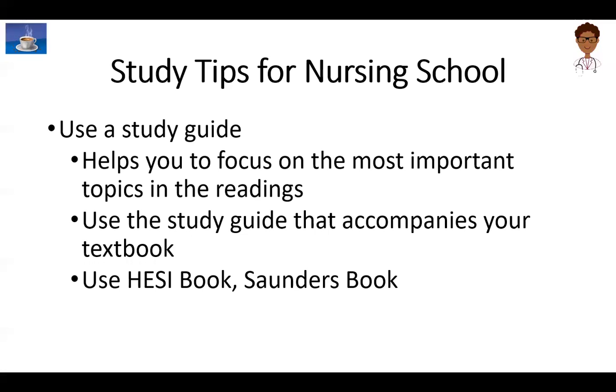And you should also have your HESI book and your Saunders book. Those books are excellent study guides that are used by many nursing schools, right? So the HESI book kind of gives you a breakdown of the nuggets of the things that you need to know. And the Saunders book does the same, and associated with the Saunders book are going to be NCLEX style questions, which are going to be essential as you break down those questions, you break down the content, and you will be able to do those questions to test your knowledge before your instructor even tests you.